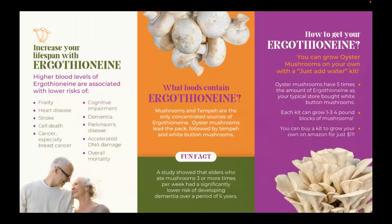And one of the exciting things about ergothioneine, it's been called the longevity vitamin because higher blood levels of ergothioneine are associated with so many things, including less frailty, less heart disease, less stroke, lower rates of cancer, lower rates of cognitive decline and dementia, and a longer life expectancy. And ergothioneine is basically only found mainly in either mushrooms or tempeh. So eat your mushrooms every day to get your longevity vitamin ergothioneine.